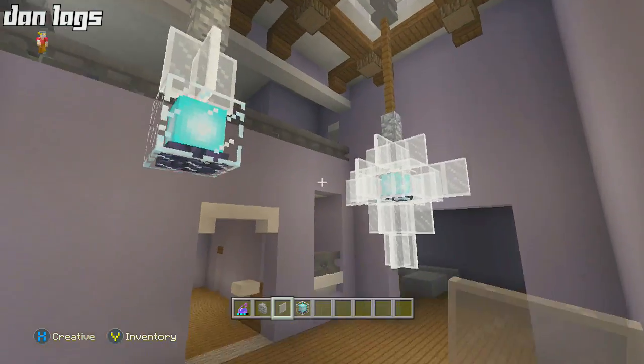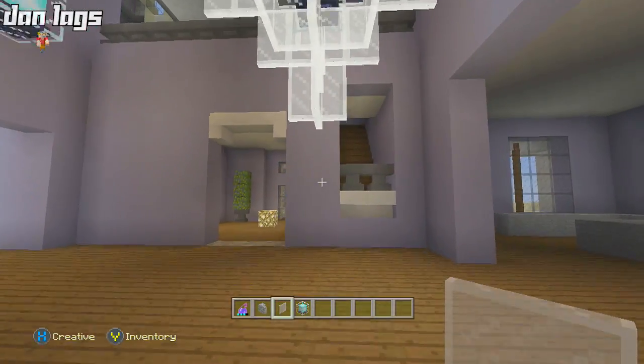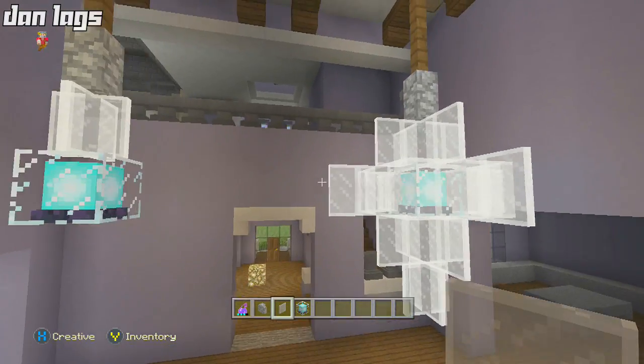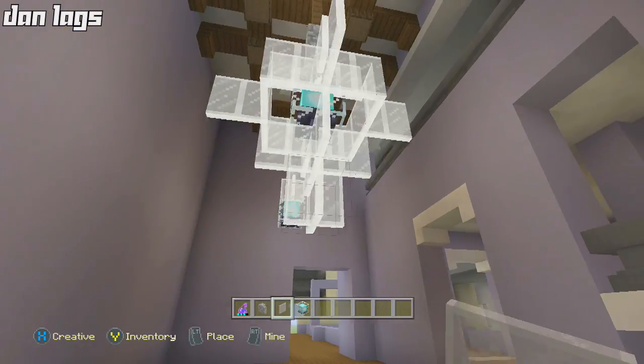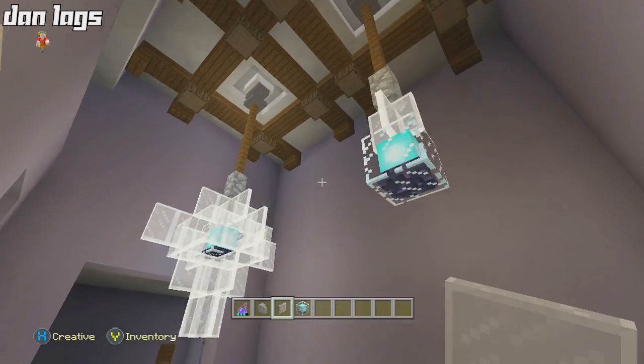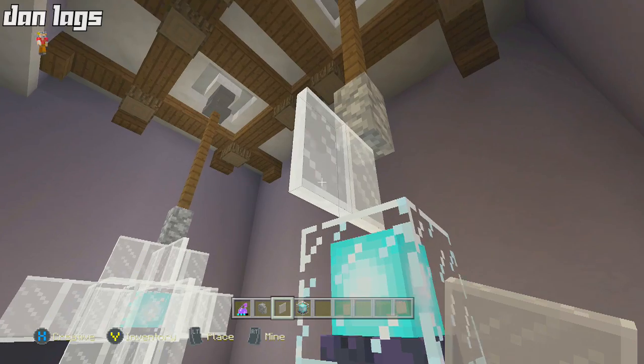And as you can see, it's hanging real low to the ground. That might be a little bit too low, but we can always mix and match later. But that's going to be my basic chandelier idea when it comes to this house. And I love this. I love it with the white stained glass. It looks really, really good, I think.